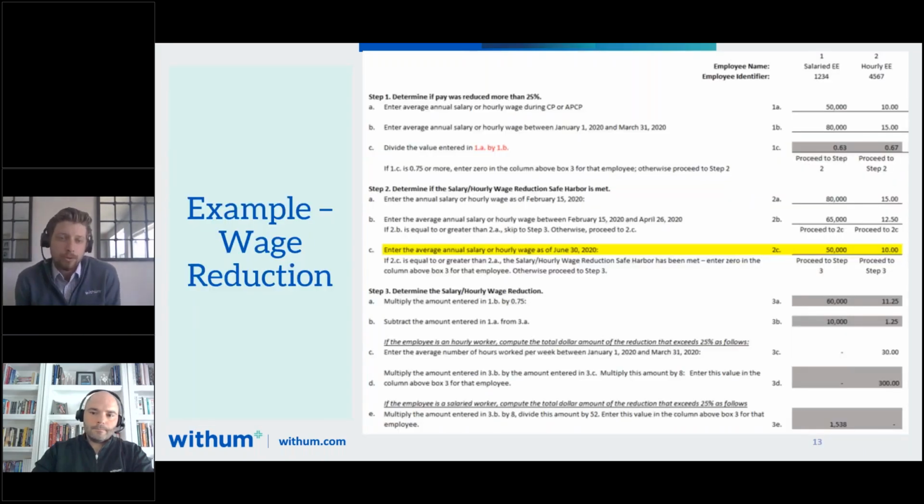So what we'll do is we'll run through the calculation, and this full slide here came directly from the information in the application. We pulled it out and gave an example, and we'll run through two examples, one for a salaried individual and one for an hourly individual, and we'll point out how the calculation works, and then we'll talk about the safe harbor after that.